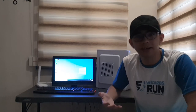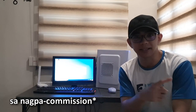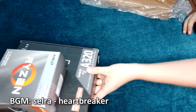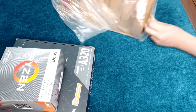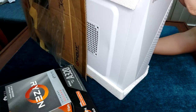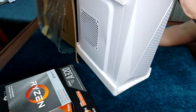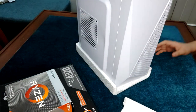There you have it. We have finished our PC build and we have run our benchmarks. Now, ipapaship ko na sa kanya and let's see what he thinks. Look at this. Check out. Ooh, look at that. Look at that. Fancy. Where is the screen, guys? Oh no. We didn't buy a screen. What we bought is this little.